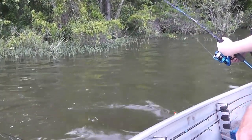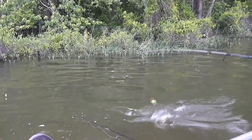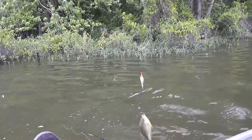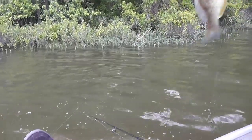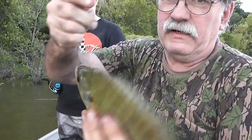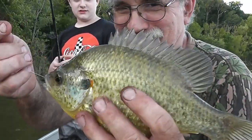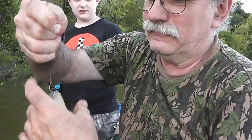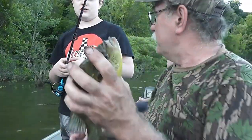You got something on there? Yeah. Oh, it's a big boy. Yeah, that's a good one. There you go. Get it over here. That's a nice shellcracker right there. So, Alex caught the big one of the day. That's a whopper. That's a good shellcracker. Congratulations.